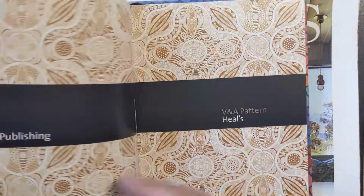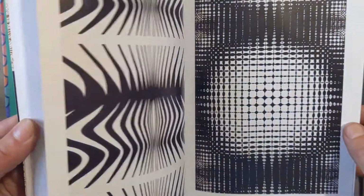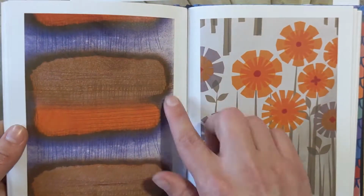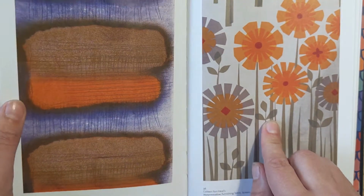Again, here's another V&A one. This is the Heals collection. Some really cool fabrics in there, really beautiful. And you can see that a lot of different methods have been used to create these patterns in the first place. This is like collage.